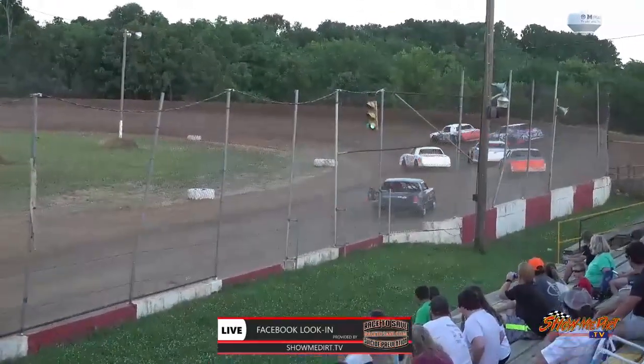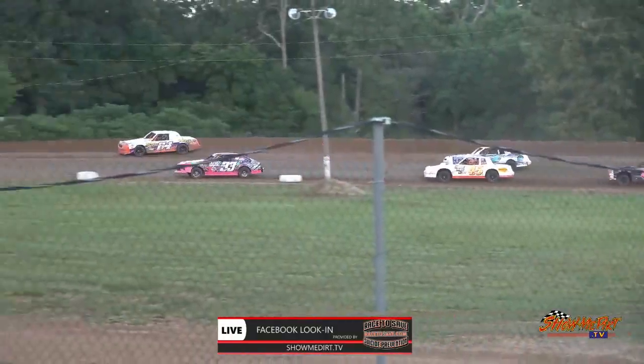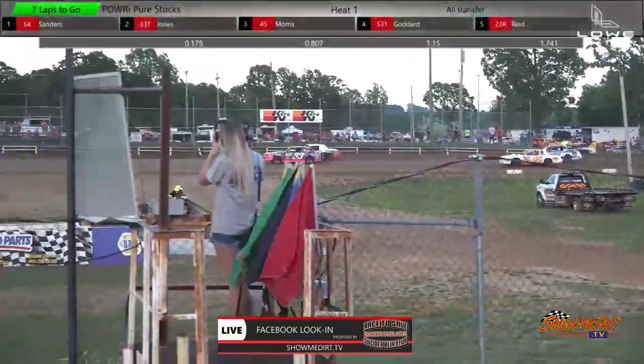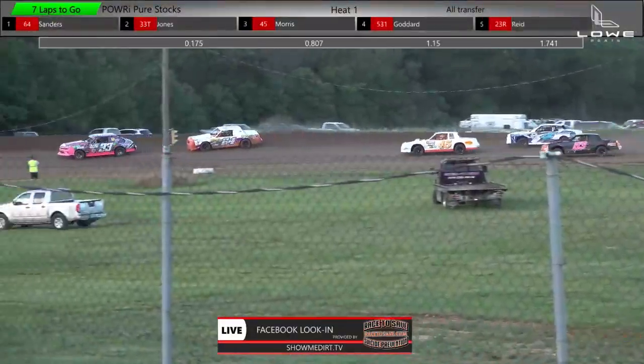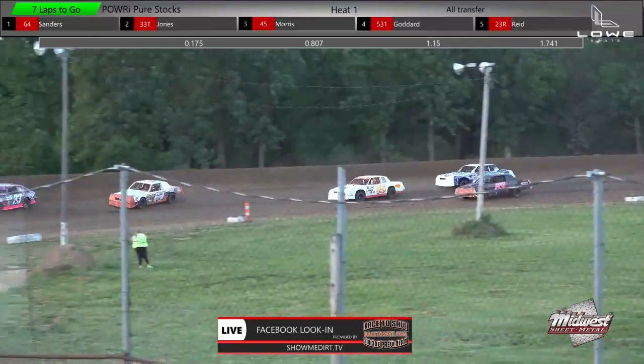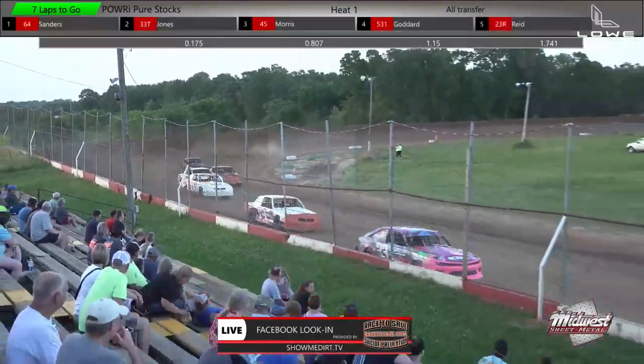Tyrell's going to fake him out, looks to go the hard way around, thinks better of it, looks down to the bottom side. Number 33 of Tyrell Jones looking to take the lead off of turn number 2, Brandon Sanders on that outside. Tyrell Jones now with the lead. Tyrell Jones out front, Brandon Sanders in that second spot, Wayne Morris in the third position.